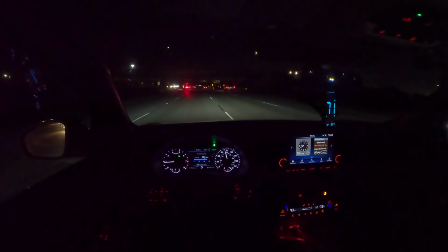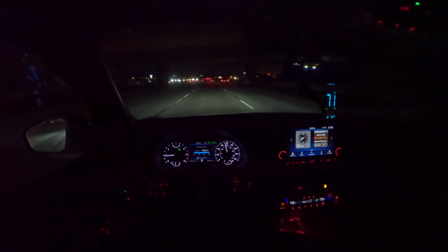Would also like some sort of active lane keeping. If we were in an Elantra, we would certainly have that, or a Forte, which I guess now is the K4, and we'd also have that with the Civic. So definitely disappointing not to have an active lane keeping.